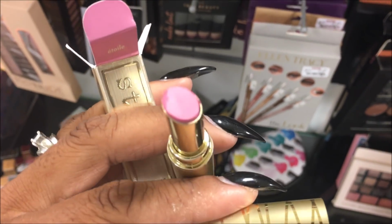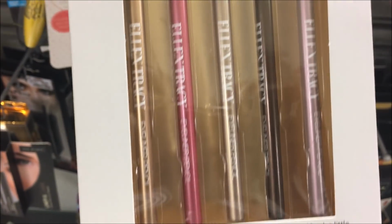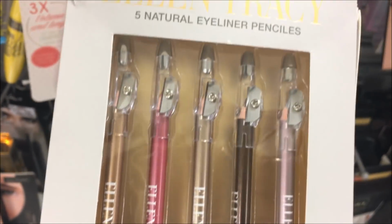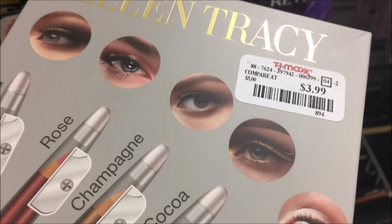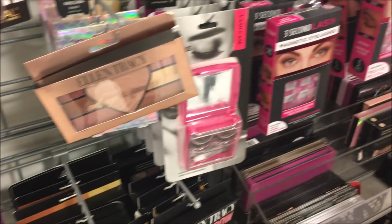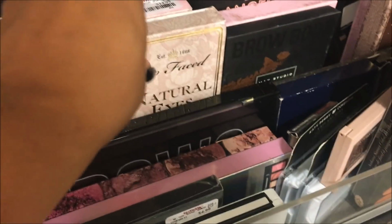So let's see. Okay, I just saw these eyeliner pencils, which in all truth can be used or doubled as lip liner. Should I do that? Or maybe not. It's only $3.99, so I'm going to put it in the cart. I'll come back to it if not. Let's go to eyeshadows. They have a plethora of eyeshadows. Let's look down here. They have a bunch of brands that are kind of off-brand, but they have Too Faced, Natural Eyes.